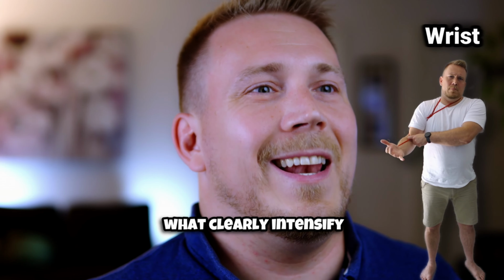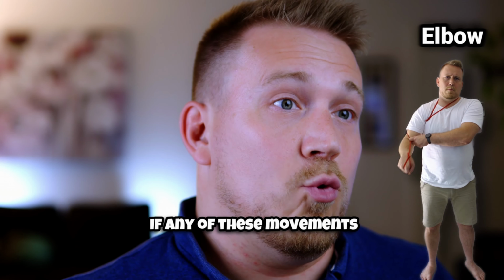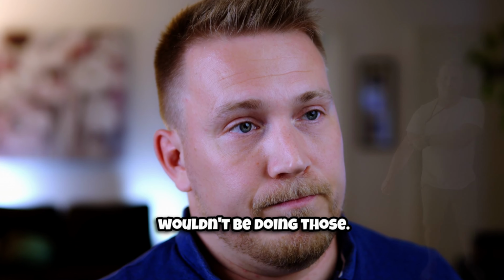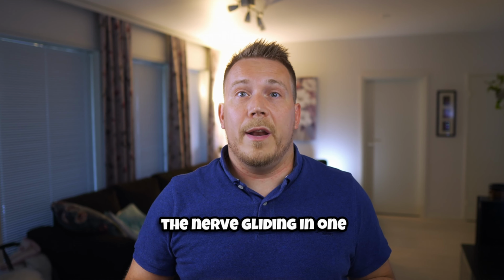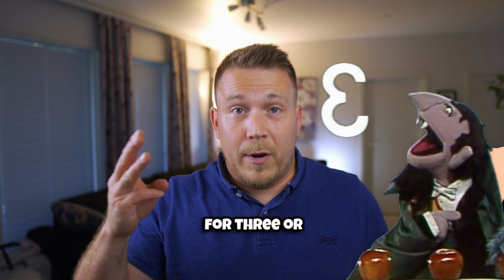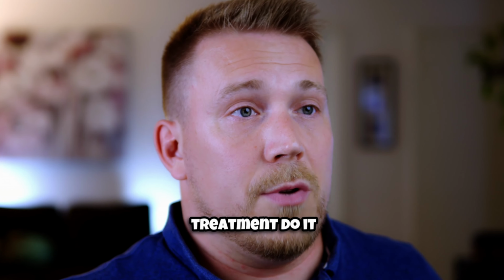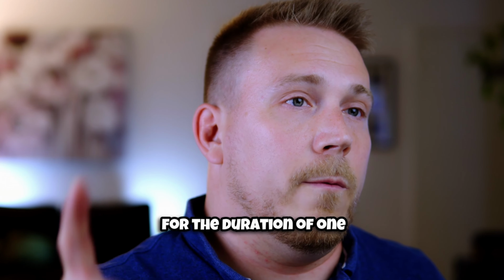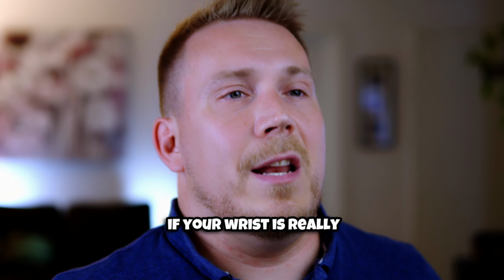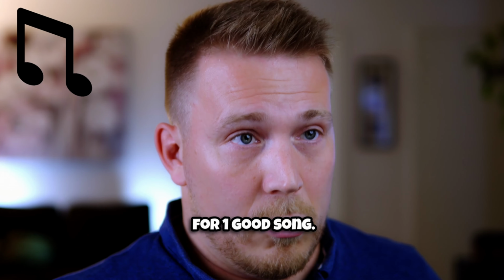Focus on the movements that clearly intensify your familiar symptoms. If any of these movements doesn't affect your typical symptoms, then I wouldn't do those. I would be performing the nerve gliding in 1 to 2 minute intervals sprinkled through the day, for 3 or 4 sets per day. Additionally, if you need soft tissue treatment, do it for the duration of one good song in the background. If your wrist is really restricted, then also do pain-free stretches for one good song.